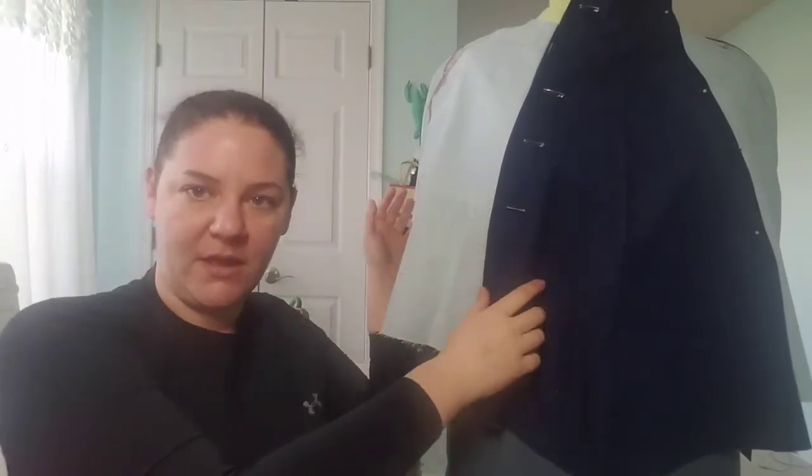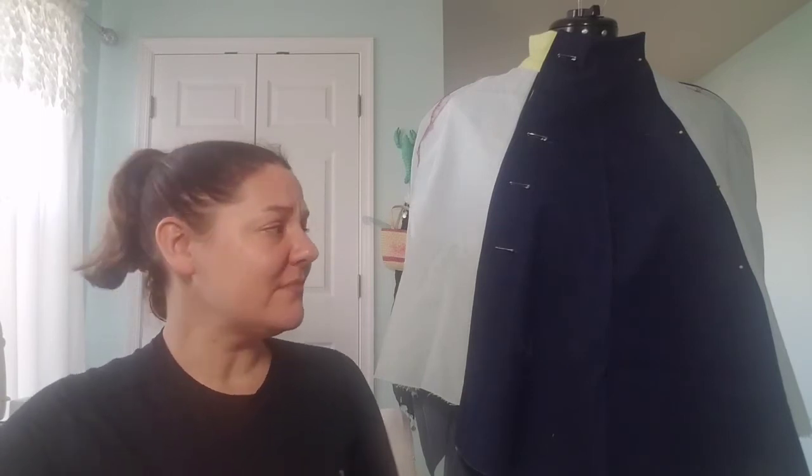Let me get her in frame. So I wanted to test run this pattern to see where I would have trouble areas with bulk in my seams, so that when I made it for real, I could maybe avoid those problems.